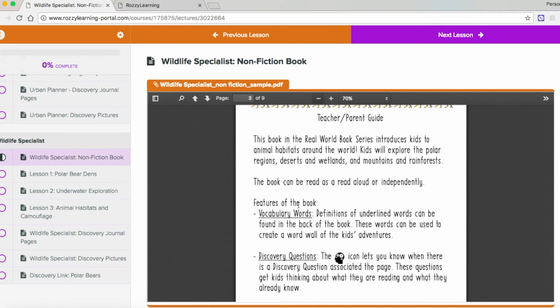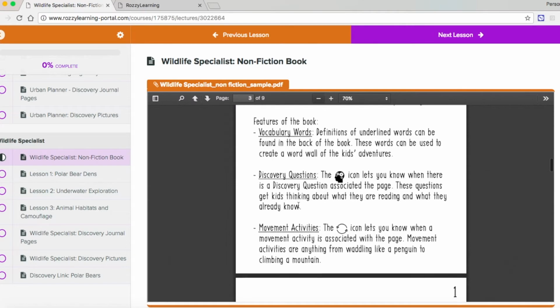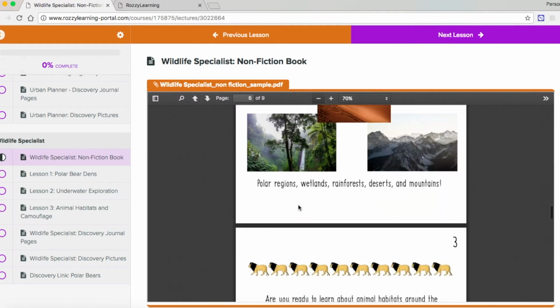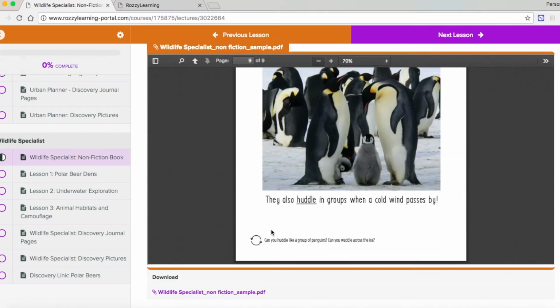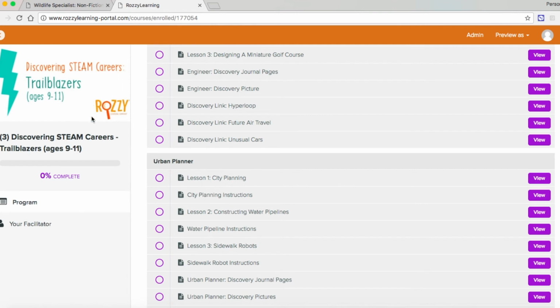And so as you look, you will see that every nonfiction book has vocabulary words at the back, discovery questions to ask throughout the book, and movement activities. So if we go to a couple of these pages, at the bottom, you will see here is a page that has a discovery question. What other types of animals have a lot of fur? And then if we go to the next one, here's a movement activity where the kids can huddle like a penguin.